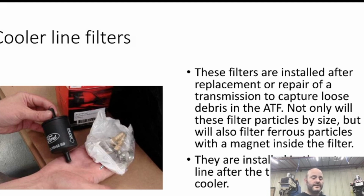Okay. Now, in my experience, they are bypass filters, meaning once they get blocked up enough, they'll just open and then not filter as well anymore. They're never going to stop the flow.